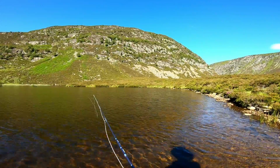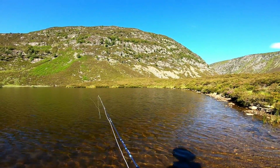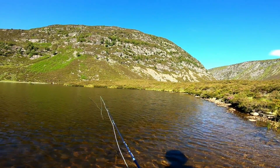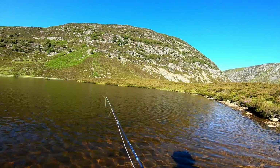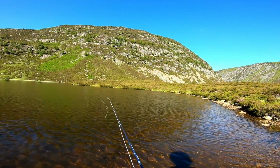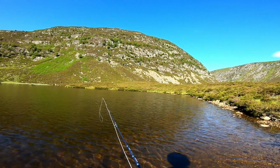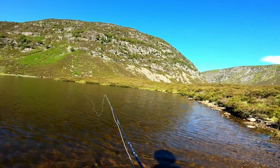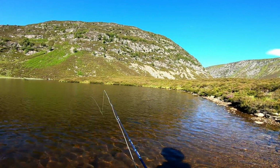First time I came up here fishing, many, many years ago, it was April, it was far too early because it's so high up here. And the loch was absolutely alive with frogs and toads spawning. So I would imagine that the fish must feast on tadpoles here. I've never seen so many frogs and toads in one place. It was unbelievable.